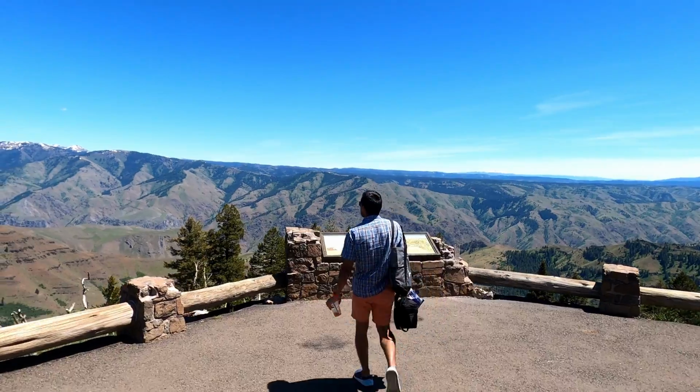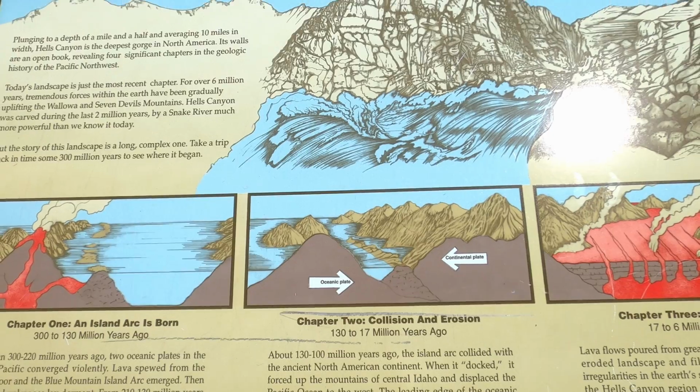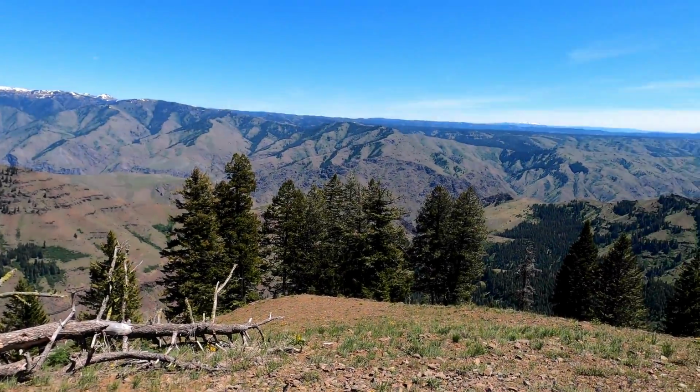It's a bit chilly here. So chapter 1, an island arc is born, and then collision and erosion happens, and then there is a plateau of basalt. That's Hell's Canyon for you guys.